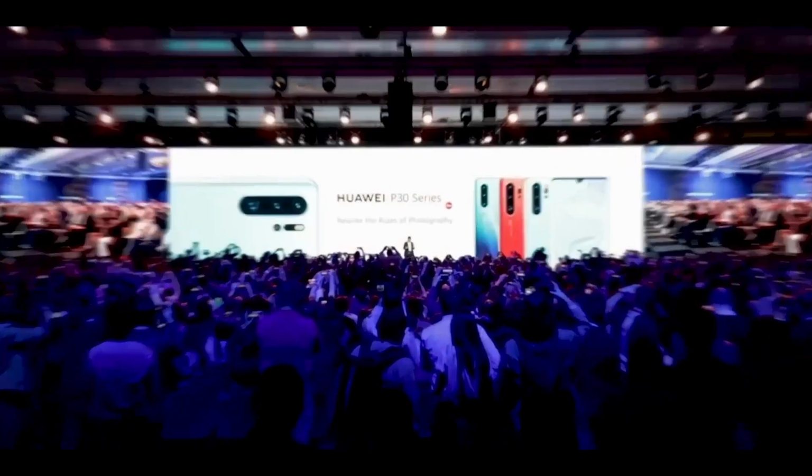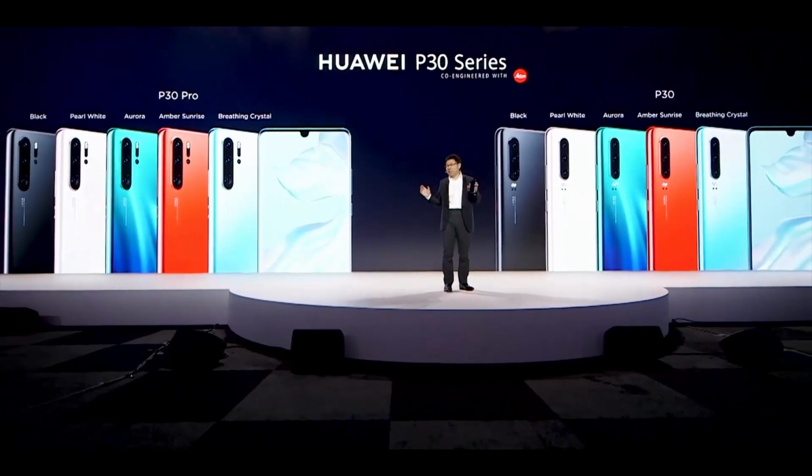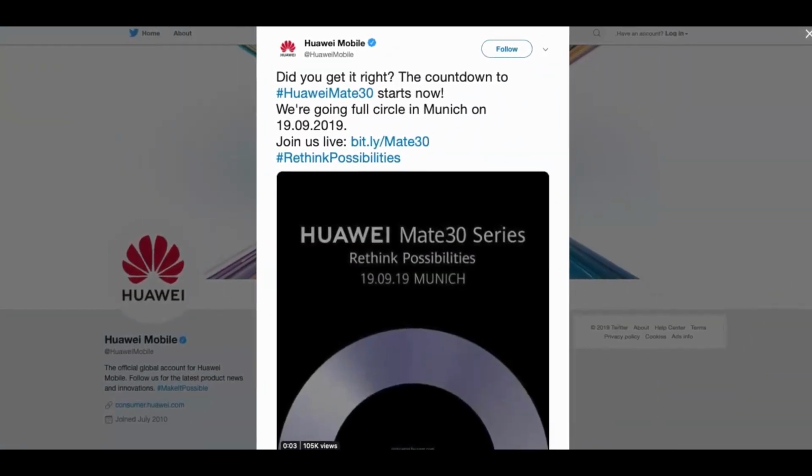What's up guys, Huawei is all set to launch the Mate 30 and the Mate 30 Pro smartphones next week. The event will take place in Munich, Germany on September 19th.